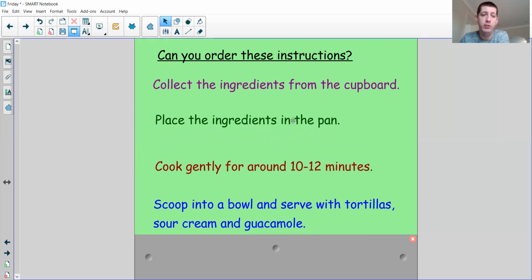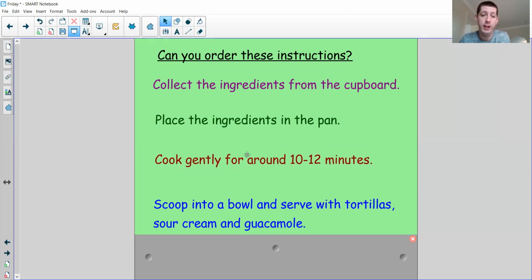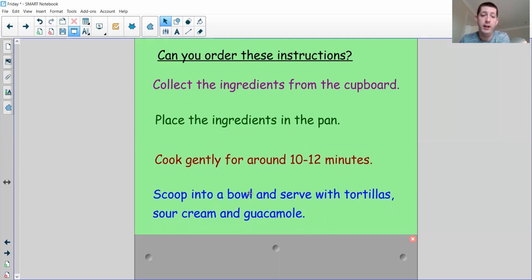That's my second instruction. After that, am I going to cook them gently, or am I going to scoop and serve them in a bowl with tortillas? I think if I've placed them in the pan, I probably should wait a little bit for them to cook. So I think my next instruction is going to be the brown one, cooking gently. And then finally, once it's done that, we can scoop them into a bowl and serve them with tortillas, sour cream, and guacamole.